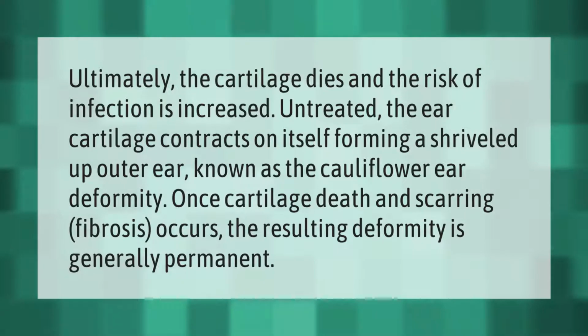Ultimately, the cartilage dies and the risk of infection is increased. Untreated, the ear cartilage contracts on itself, forming a shriveled-up outer ear, known as the cauliflower ear deformity. Once cartilage death and scarring, fibrosis, occurs, the resulting deformity is generally permanent.